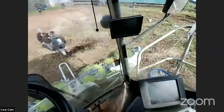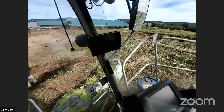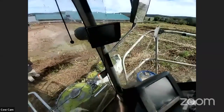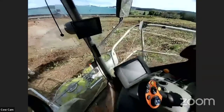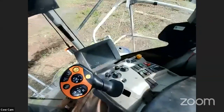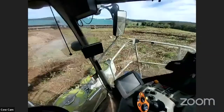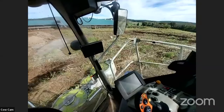So this machine, we can have it so it'll tell us how much crop is on the field, what our yield is, how many tons are coming off an acre. And we just ordered a new tractor. We haven't got it yet, but it will have all GPS in it, so we won't have to steer it. It'll be all automatic. Oh my gosh, that's really, really cool.